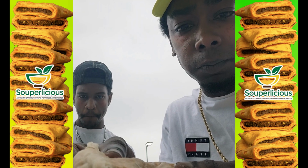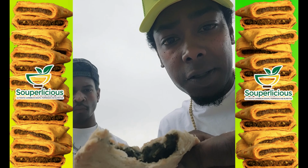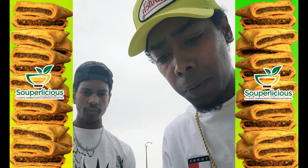So, you guys can see the filling inside. Let me just open up a little bit. There it is. That's the callaloo right there. Not bad, guys. Not bad. It's nice and flaky. It's not too big. It's about the same size of my hand. But I like it. It's seasoned well and everything. Tristan, what you got? Let me try the beef one first.